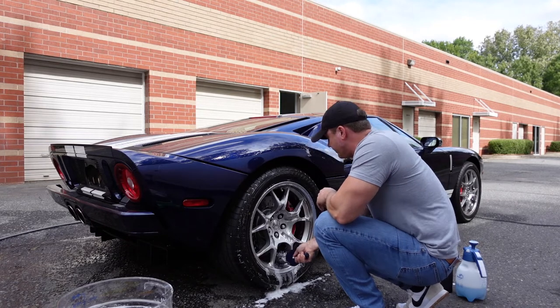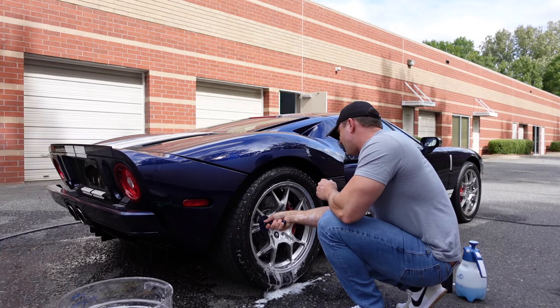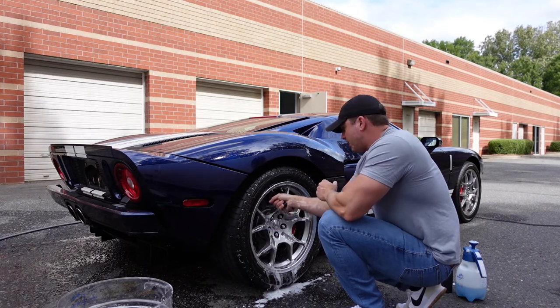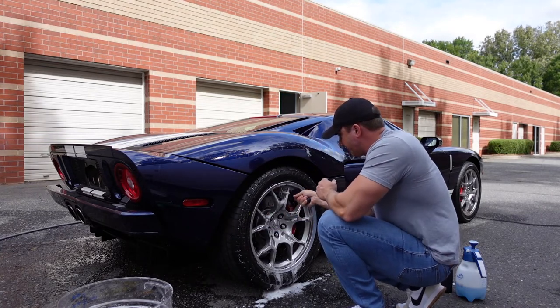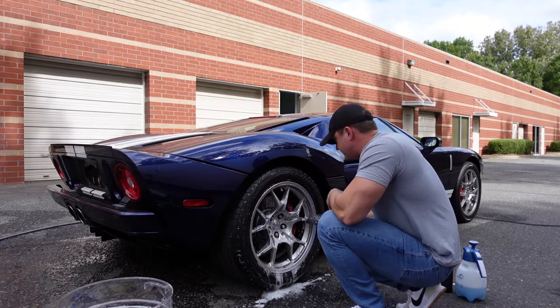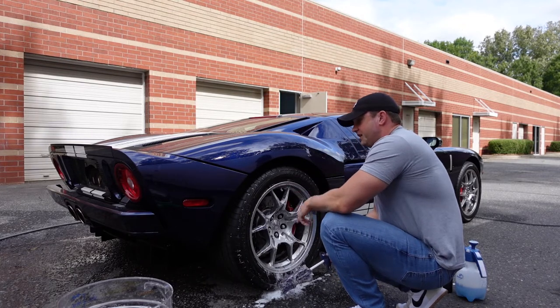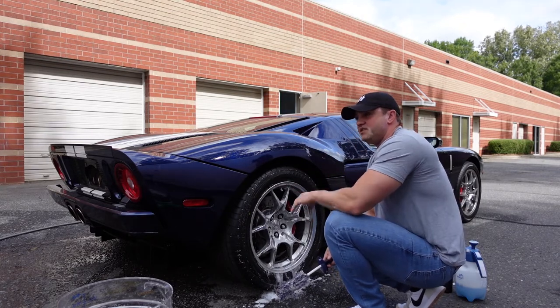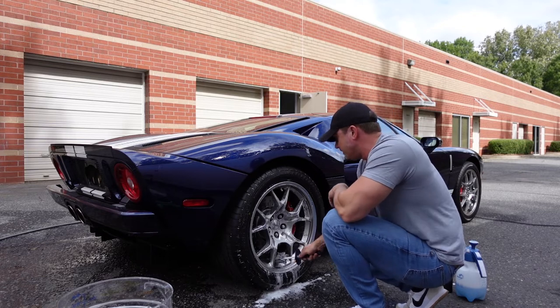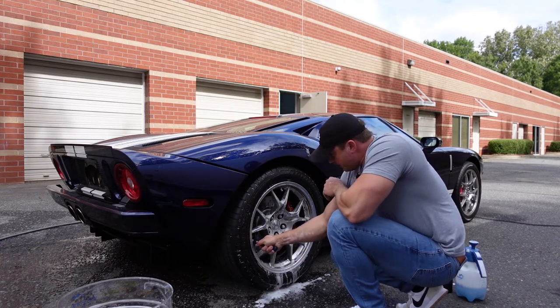Rotor would probably be perfectly acceptable to just keep your tires clean. Maybe you can apply a second light layer, like a topper layer of your dressing. But I find a lot of times with these SiO2 dressings that we sell, sometimes just a cleaner like Rotor and then drying the tire off, it's fine. At least for one or two washes until it's time to really scrub them and reapply fully.